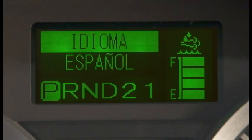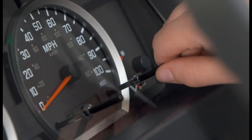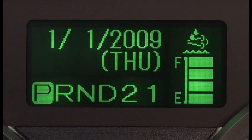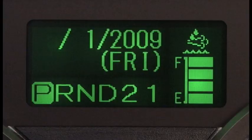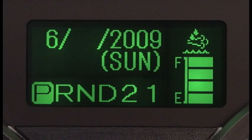Selecting this screen allows you to set the language. You can choose between French, Spanish, or English. To set the calendar, select this screen and press and hold in the knob until the screen begins flashing. Then set the month by turning the knob and pressing it once to set it, and move to the day setting.